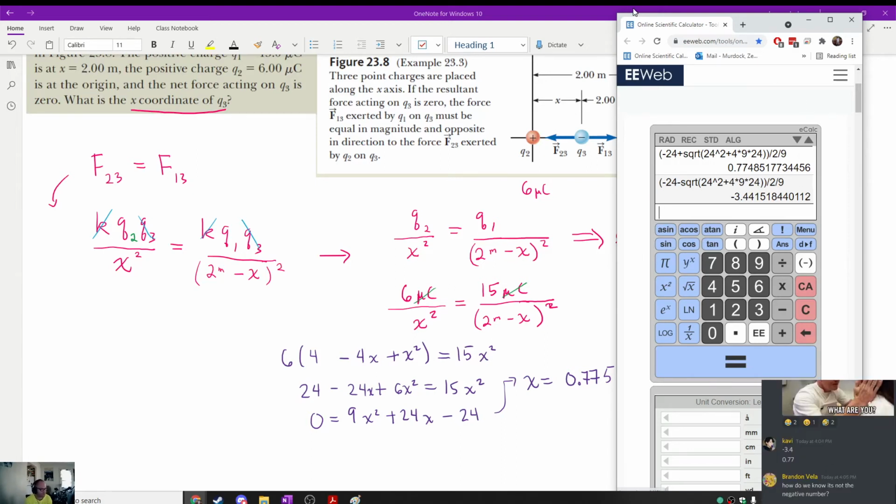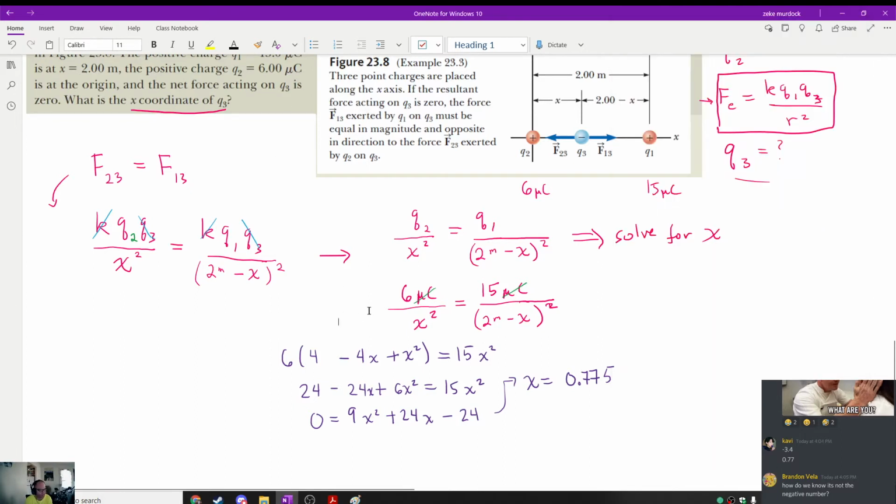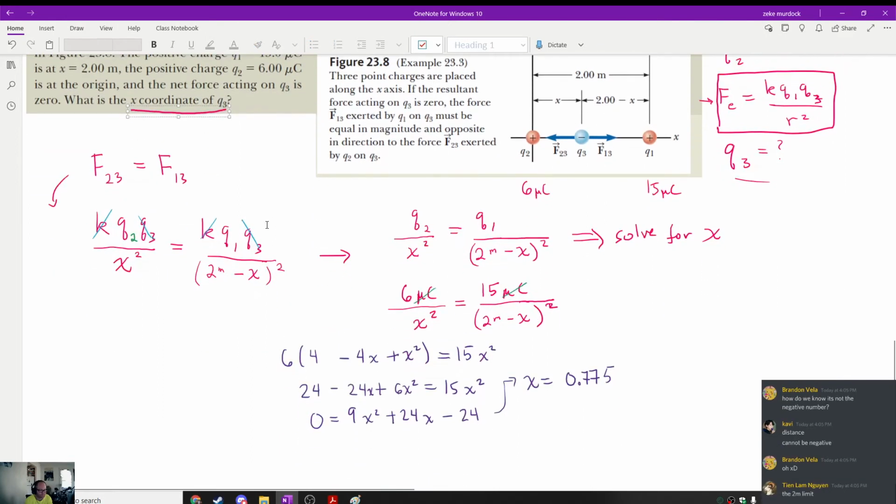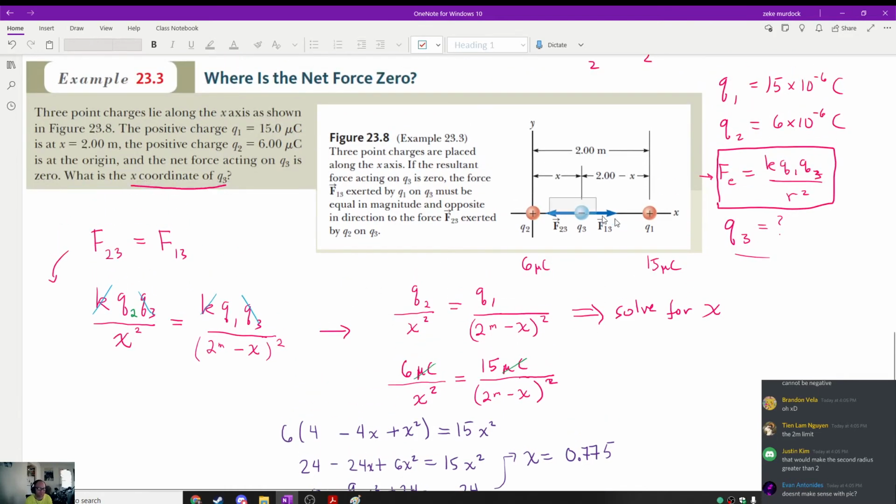Yeah, how do we know it's not the negative number? Great question. How can we figure that out? How do we know it's not a negative number? No such thing as negative distance. Well, there is such thing as a negative x coordinate, though. And we're just finding an x coordinate, right? The 2 meter limit, maybe. Let's think about the physics. Yeah, that's a good answer, too.